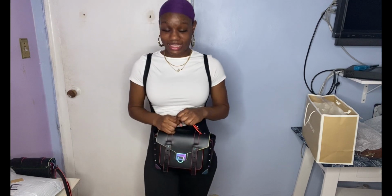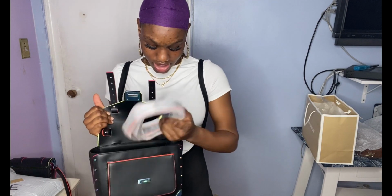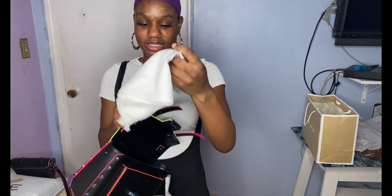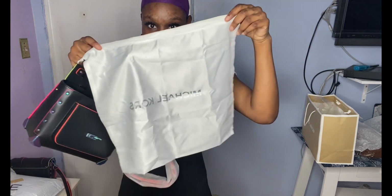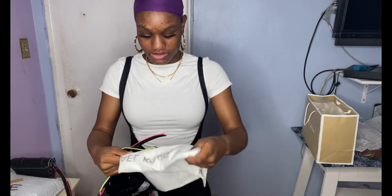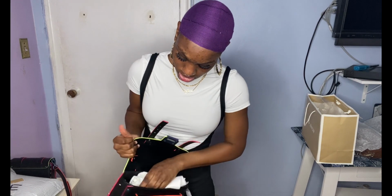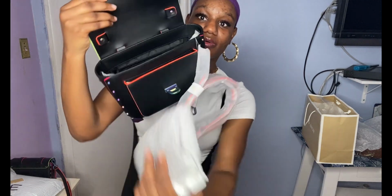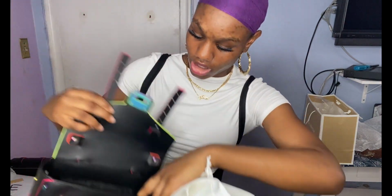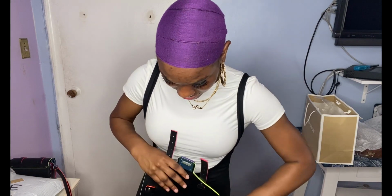So you could rock it like this, or when you open it, this is the handle. This is the dust bag that comes with it. It feels very nice, very, very nice. So there's a lot of room. There's a slot to put like your cards. I prefer this one much better in terms of like if I'm going outside.